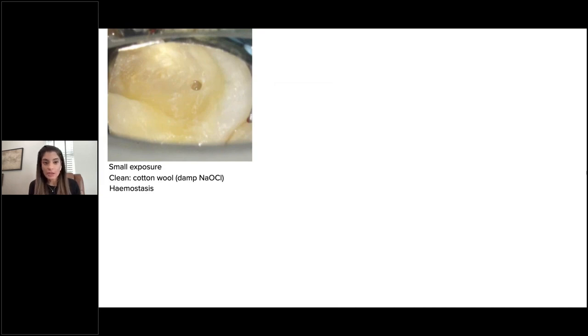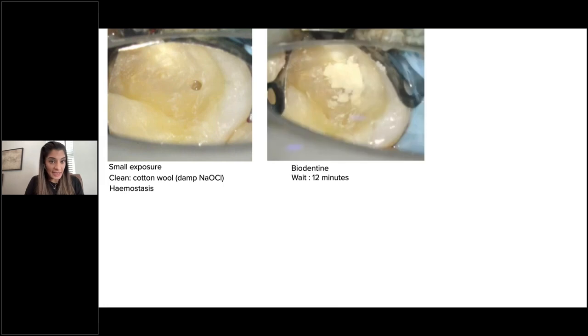A healthy pulp should stop bleeding in under 5 minutes. Usually I find within 2 minutes it has stopped, but 5 minutes is the cutoff really. It did in this case, as you can see. So I put a very thin layer of Biodentine over that area there. And you can see I've made it a little bit messy, which used to happen with the old Biodentine and placing it with an amalgam plugger. So I've got these little shards of Biodentine there.